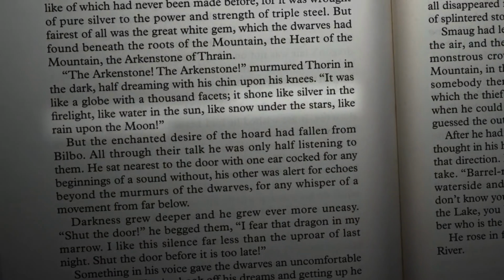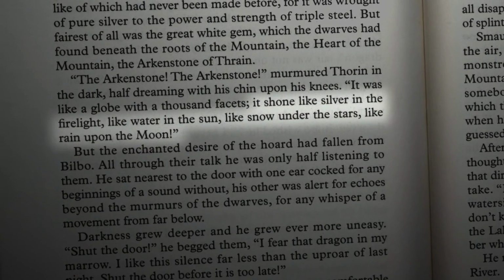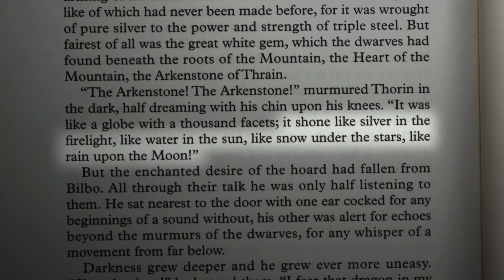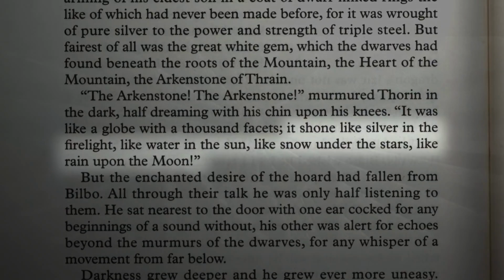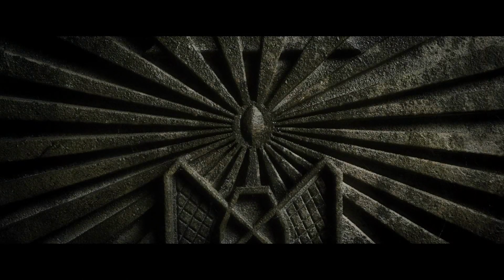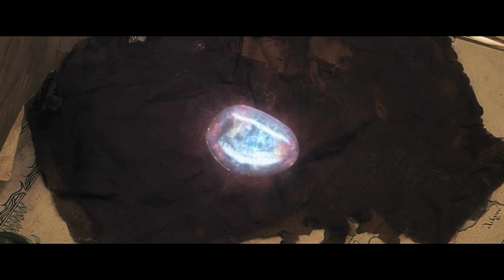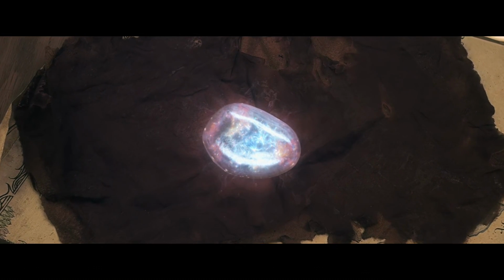It shone like silver in the firelight, like water in the sun, like snow under the stars, like rain upon the moon. The description that Professor Tolkien gave was of a light that was so active and so primeval that it was almost like the beginning of creation.